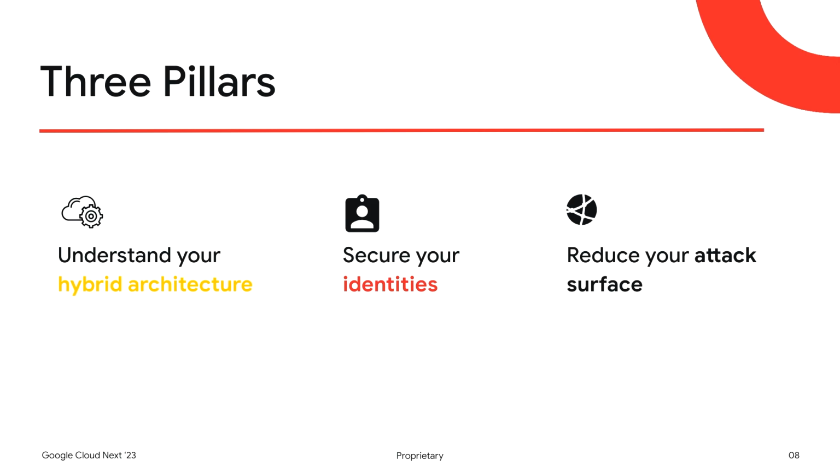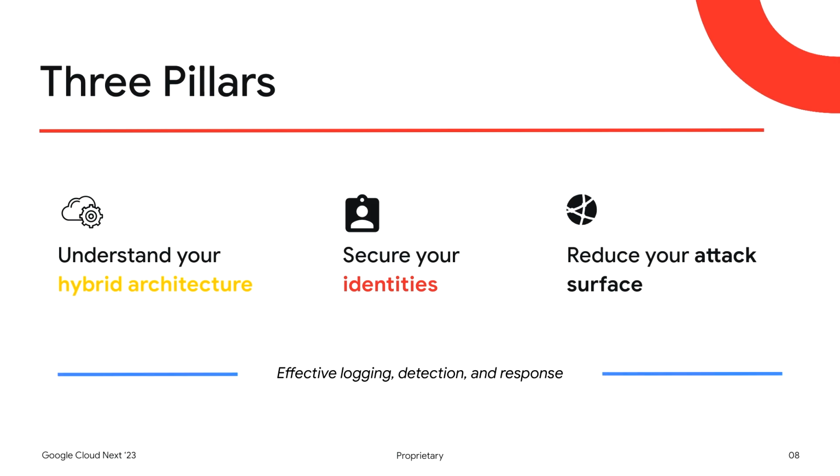And lastly, we'll talk through reducing your attack surface. In that pillar, we'll touch on why we need to change the narrative to look at our attack surface not just from a network perspective, but also to encompass identity. More to come on that. Throughout all 3 pillars, we'll touch on the importance of effective logging, detection, and response.